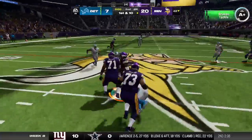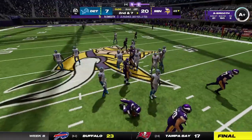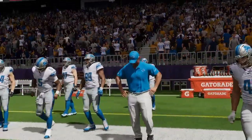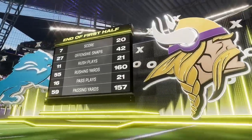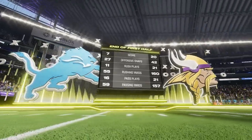Running game working. They'll stick with it on first down. And this will go as a short gain on what will be the final act of this first half. So we are at halftime here on Halloween. As we'll send you down to Orlando, and we check in with Jonathan Coachman for our EA Sports Halftime Report.